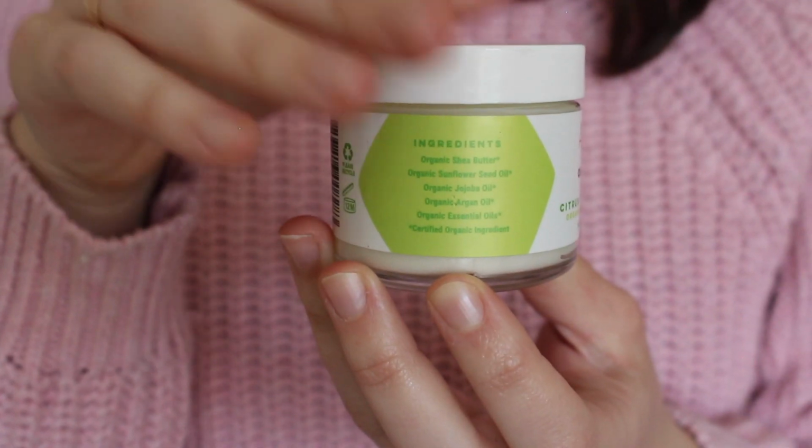You can see it's an incredibly thick butter, but as soon as you put it on and rub it in, it turns into an oil. So what I like to do is put it into the center of my hand and really warm it up until it's very thin and very easy to spread over your body. And I always say this when I talk about this product, but part of the reason that I really love it is because the ingredients list is so easy and wonderful and pure. It's 5 ingredients, they're all organic, and it's just a really great product.